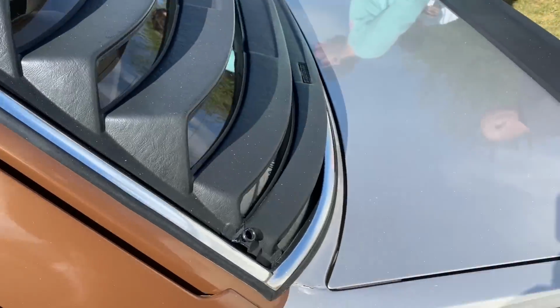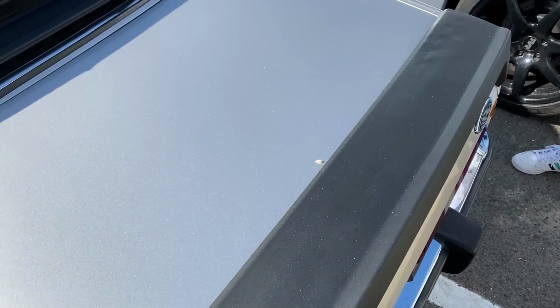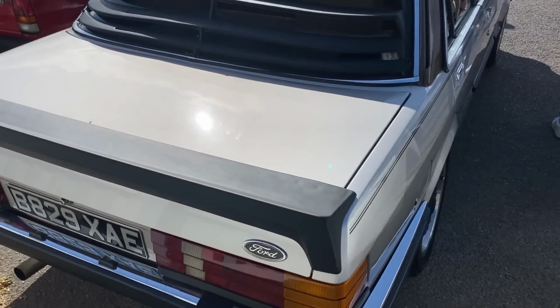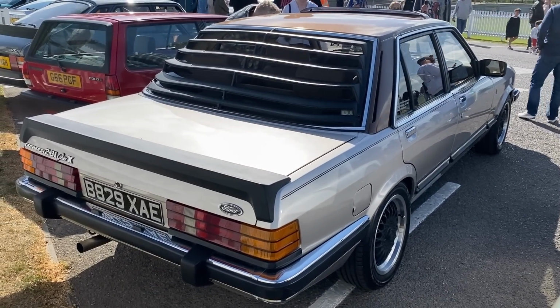I suspect this might be a South African car. I just have that feeling, to be honest with you. It's got a pre-facelift front and facelifted back lights. Well, I'm not quite sure what it is or where it's from or what year it is, but you know, there it is anyway.